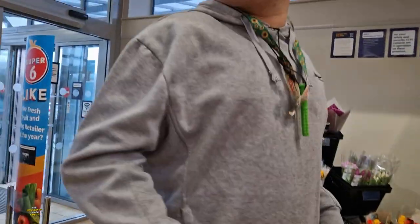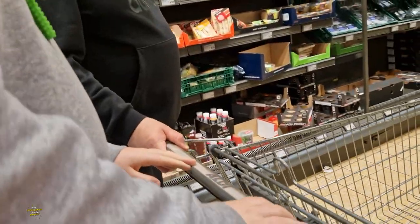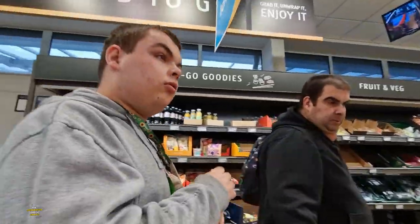Go on then, sweetheart. Are you going to push the trolley today? Then you can push the trolley like you do at school. You can push the trolley with Daddy. Here we go, he's going to push the trolley. There's a good boy, aren't you? You like pushing the trolley.